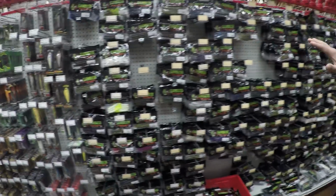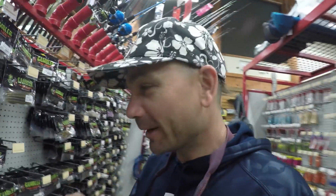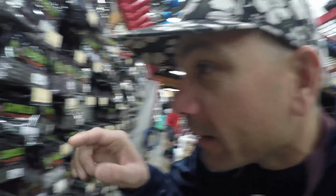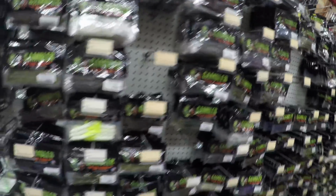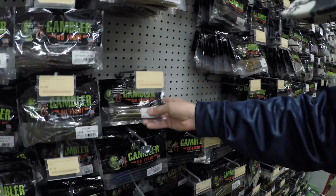We got our gambling stuff because there's a Gambler Free Tournament. So what I like to do before the Gambler Free Tournaments is I look at what's not on the pegs, because that means that's what they're biting. So let's take a look here. Weebo Worm, Finesse, Green Pumpkin is gazon. What else we got? Very few 7-inch burner worms. Obviously a hot ticket.